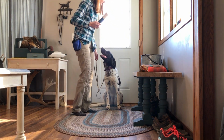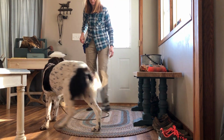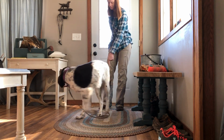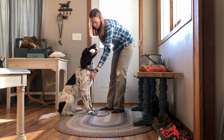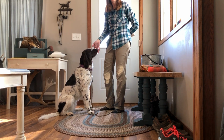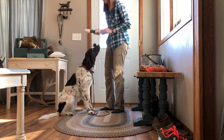Good. Ready? Fetch. Yes, good girl. Some dogs pick this up really quickly. Sit. Some dogs really struggle with the transition to the floor. She seems pretty enthusiastic, so this next time I'm actually going to have part of the dummy touching the floor. Again, we're just moving forward with very slow baby steps.